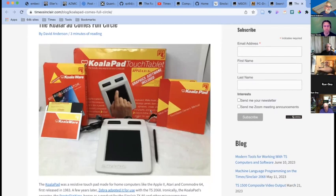So what was suggested as a future for the Sinclair computers eventually came true about 5 or 6 years later. But I always thought that was an interesting connection between the Sinclair world and the rest of the home computing world at the time.